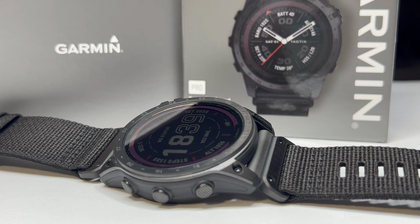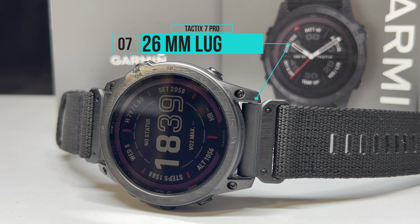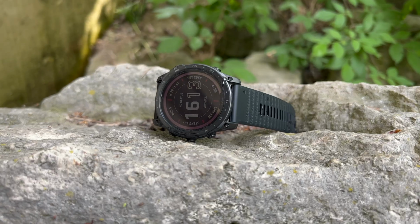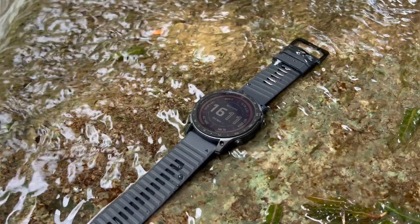It's not going to show scratches as much as you would think. And of course, we have a wide lug with this case design at 26mm, and you have the luxury of the quick fit strap connections. Now, you do have some versatility, but only with regards to this particular design. There's not a lot of watchmakers that are making 26mm strap for lug connections.